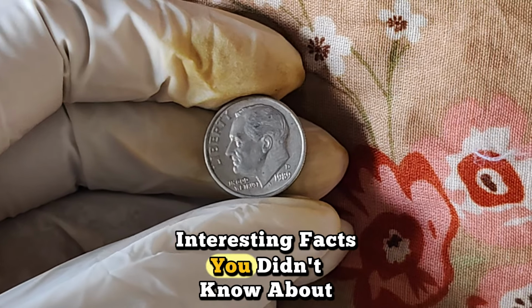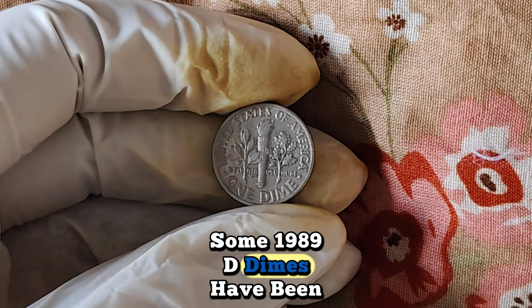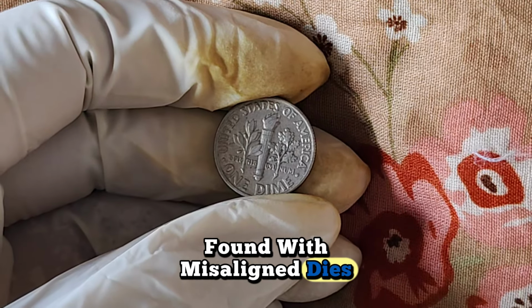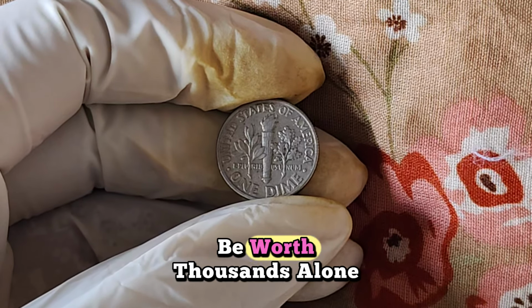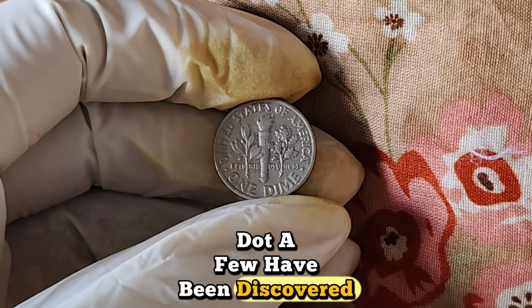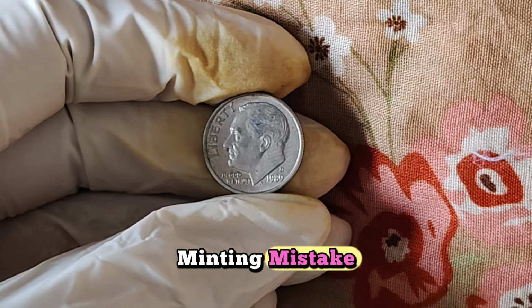Interesting facts you didn't know about the 1989 D dime. Some 1989 D dimes have been found with misaligned dies, which gives the coin an off-center look. These errors are rare and can be worth thousands alone. A few have been discovered missing the clad layer, exposing a copper core, another rare minting mistake.